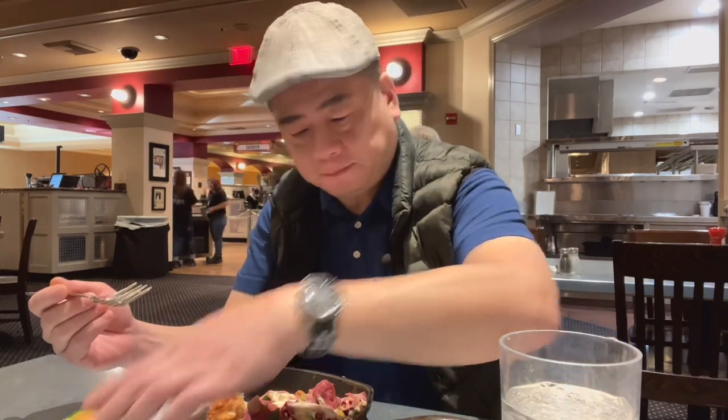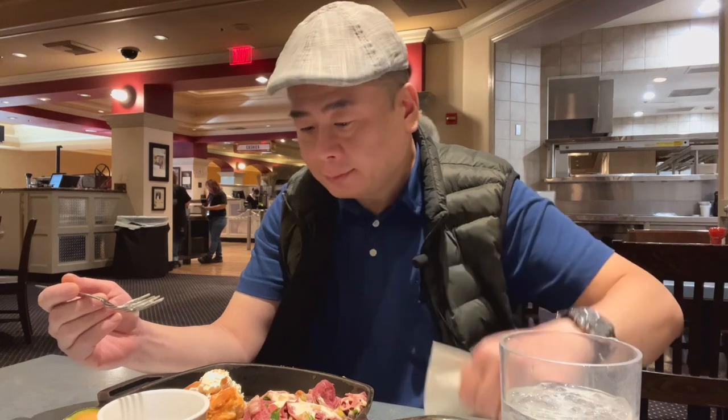All right. So the fruit gets a 5. It's just normal fruit. The biscuit gets a 6. The potato gets a 6. And the corned beef gets a 7.5. Mmm.